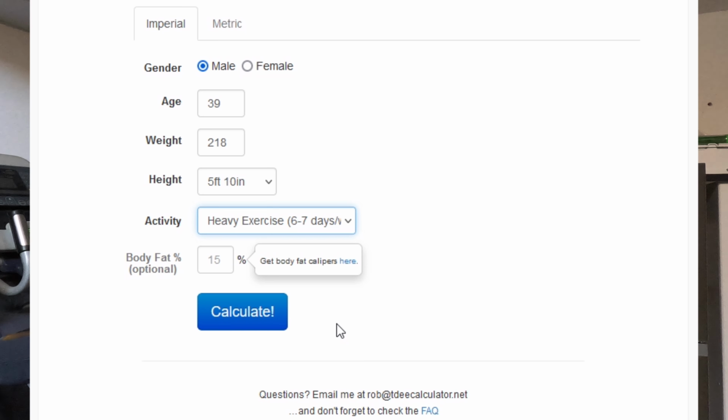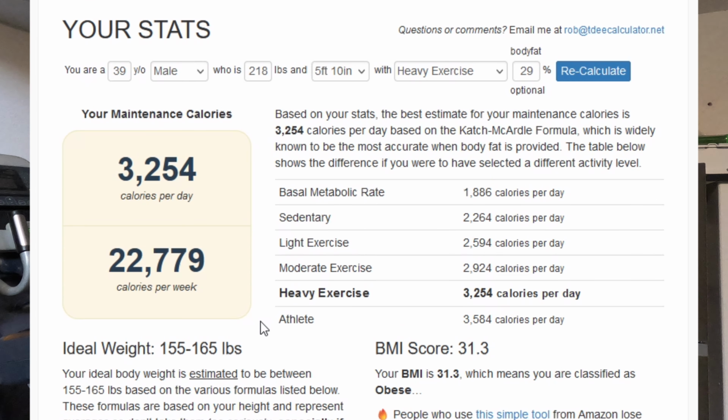Now you plug in your body fat percentage. It's optional, you don't have to, it just makes it a little bit more accurate. But if you don't have access to a scale that will give you your body fat percentage, that's okay. Okay, after you enter all of that, click calculate. This brings us to the next page. They will tell you how many calories you need to maintain your current weight. For me, that's 3,254 calories. My machine, aka my body, needs 3,254 calories in order to maintain my body weight.